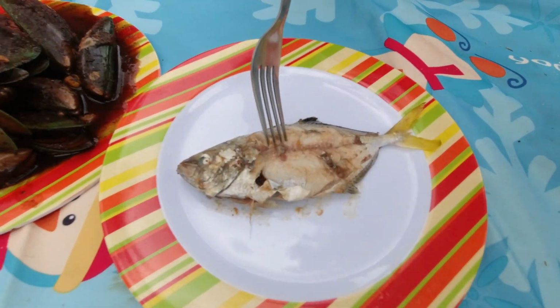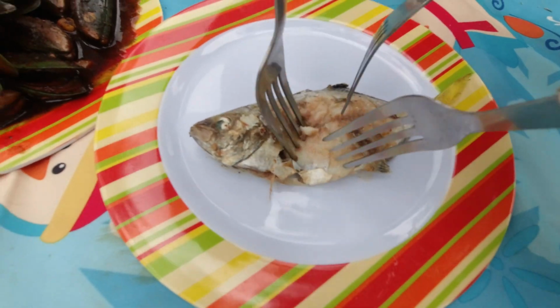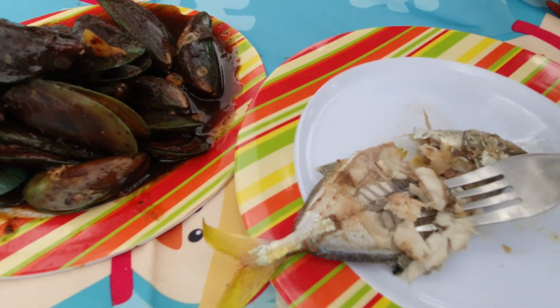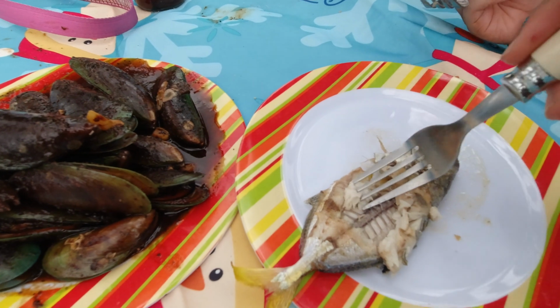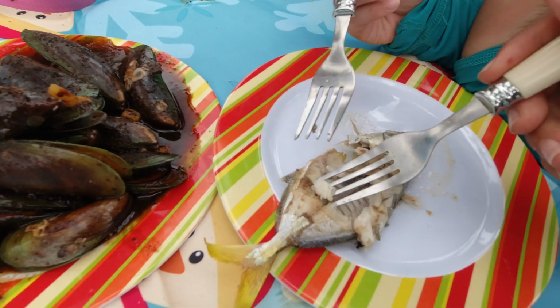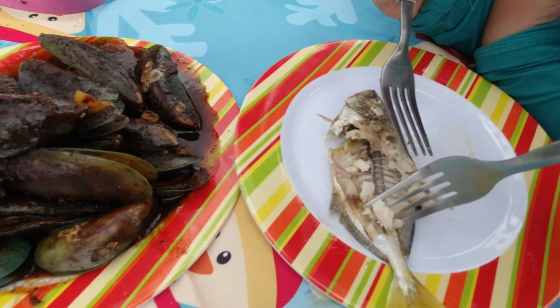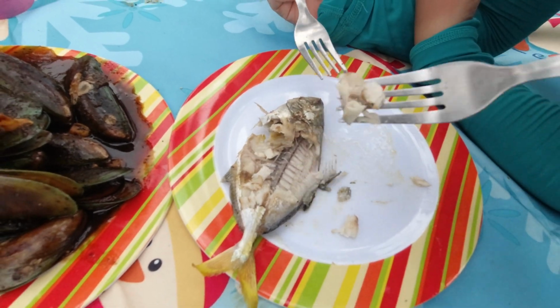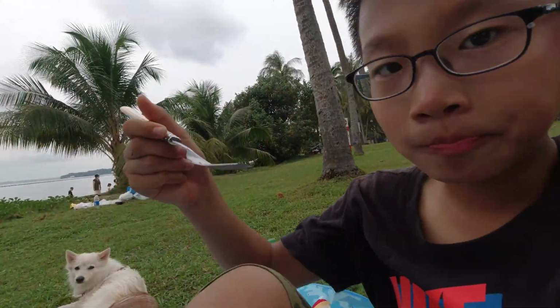Okay, so this is the finished product of the scad. Oh, you took such a big one. And now let's try it. It's so yummy. Just it's too plain like the other fish. I don't think it's too plain. It's like butter flavored. Yeah, just literally because you put butter over it. I think it's really good. It's like fried fish, but not really. It's like butter fried fish, and it really has that butter taste to it.